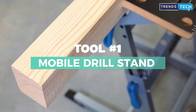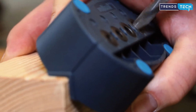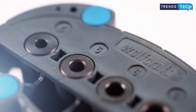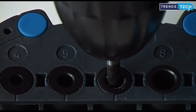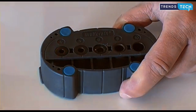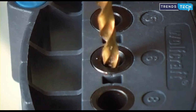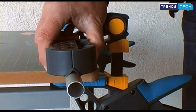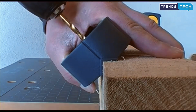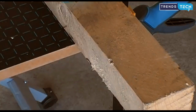If you've ever found yourself struggling to keep your drill steady, the mobile drill stand is about to become your new best friend. This tool turns your handheld drill into a mini drill press, allowing for vertical drilling with perfect precision. It's portable, sturdy, and ideal for drilling into wood, plastic, or even metal. Whether you're building furniture or working on a craft project, this tool helps you avoid the dreaded crooked hole. See how easy that is? It's a must-have for anyone who's serious about accuracy in their projects.